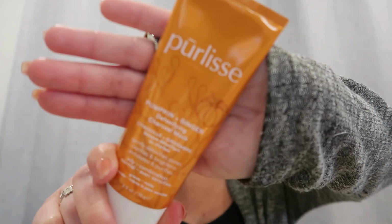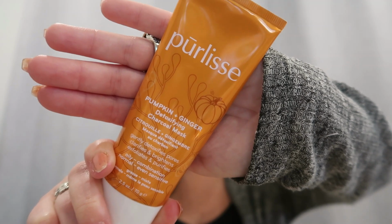So the first type of face mask that I always use is some kind of detox charcoal mask. Currently the one that I'm using is this one from Perlise for the fall. I absolutely love using this one for the fall because it smells like pumpkin. It's really good and the benefits for your skin are amazing. So this is typically my fall one.